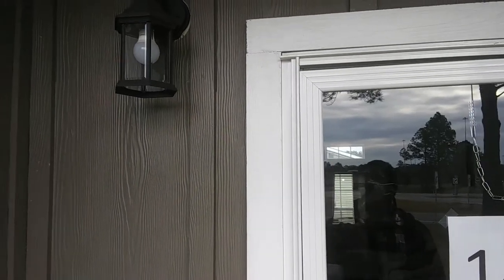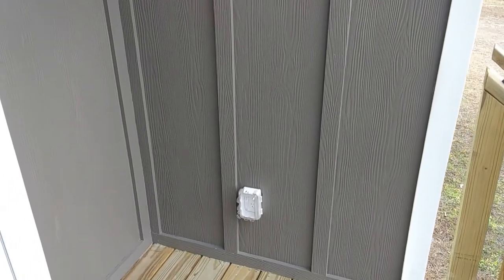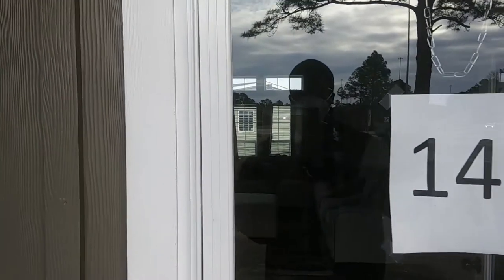Before we go in, here you go. This is your little porch right here. You have a little plug-in outlet right there, so very pretty. So let's go and take a look.